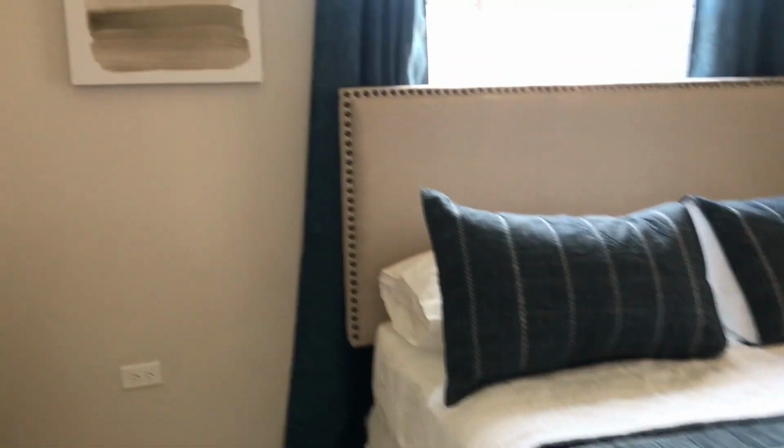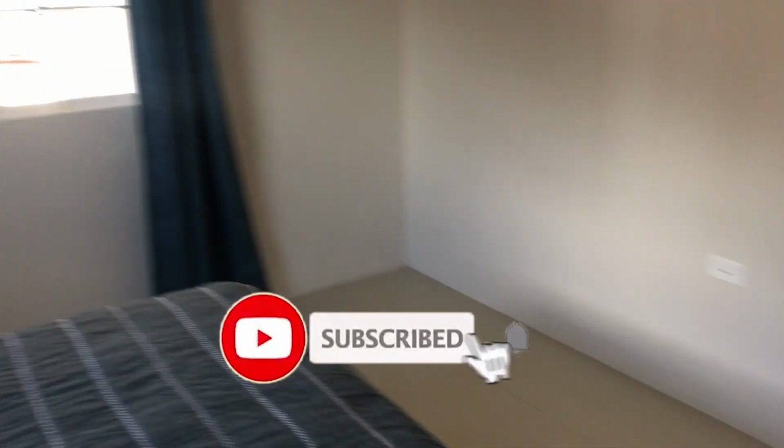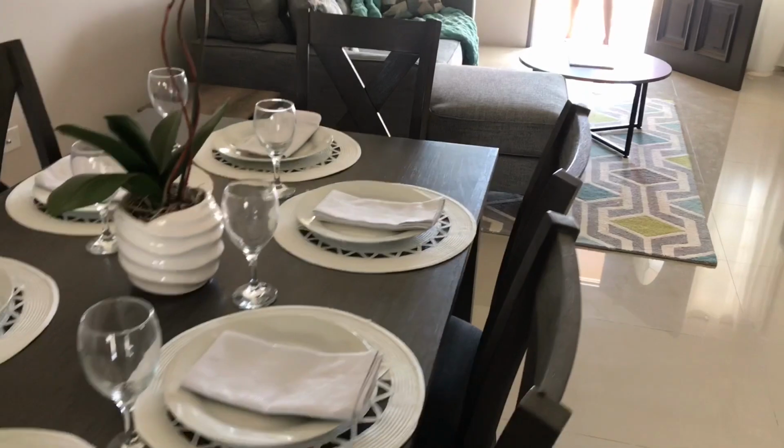This is the bathroom. Yes, exactly. I love this room, man. Guys, on this closet. There's the next one up here. And this is the dining area, guys.